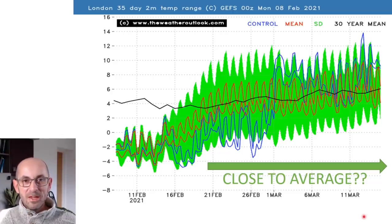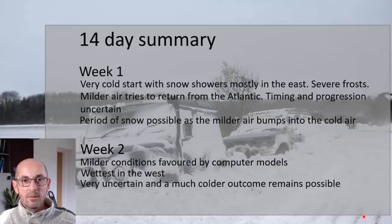So there's a good deal of uncertainty in the medium-term weather prospects. That has often been the case so far this winter. It's probably because mild and cold air masses have both been close to the UK, but neither one has become dominant. Nonetheless, I'll try and summarise things.